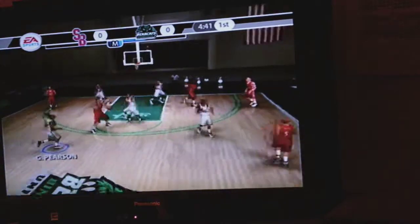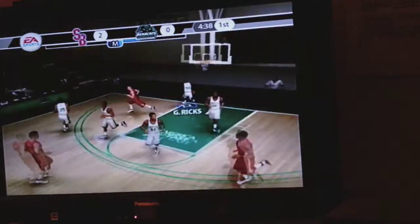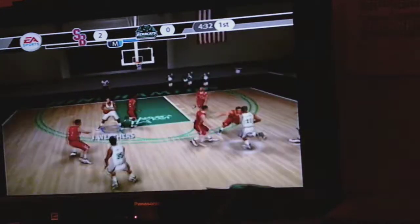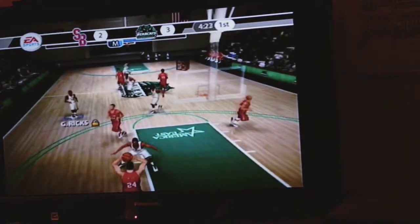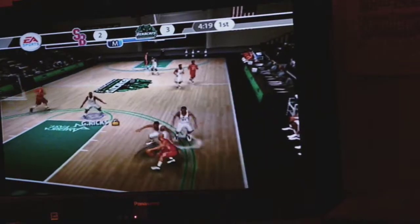Oh, Wilson brought it up. And they end up passing it down low to Sanchez, who makes the layup. And we're down 2-0 to start the game. Pass went out to Weathers. Weathers misses. Pearson with the rebound. Dunn makes the three-pointer. And we're up 3-2.